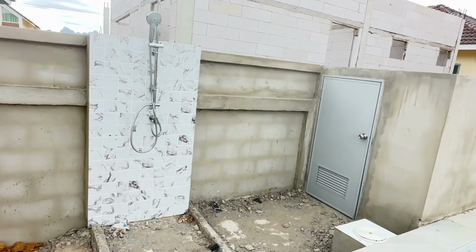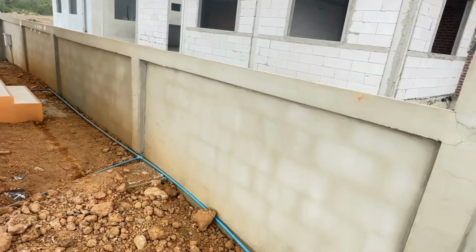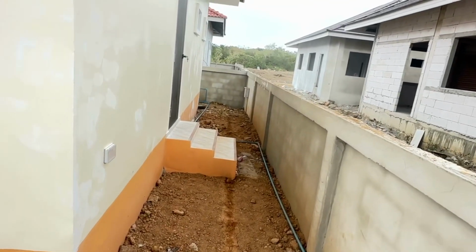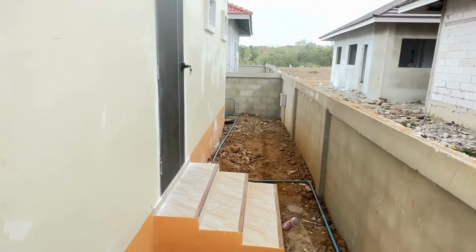This is all off plan at the moment still. So at the moment, you can see it's all being built still. But like I say, you know, extraordinary value for money. At the back of here, you know, you could probably put yourself a Thai kitchen. You know, they've got steps out the back there.